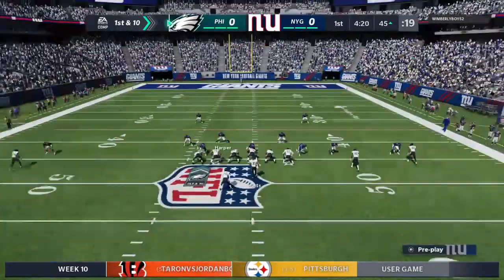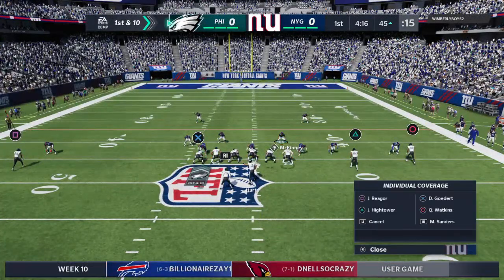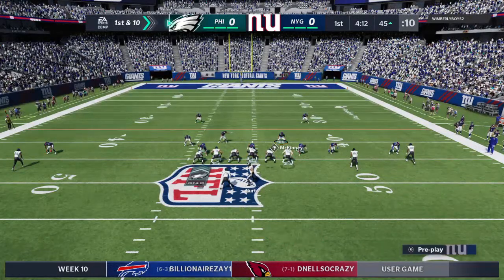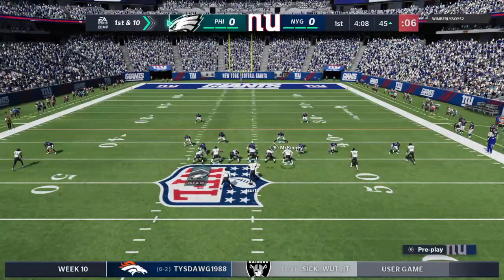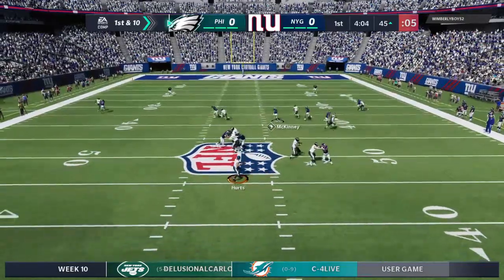So the big play moves them all the way across midfield. It's 1st and 10 from the 45. Hurts sets up to throw it.